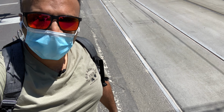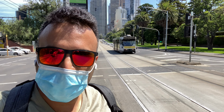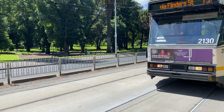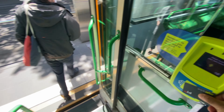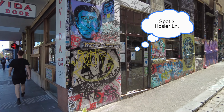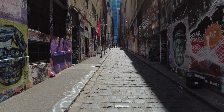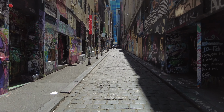Do I have enough space? One tram coming the other way. That's my tram. This stop is... And that's it. We're here at the second location. This is Hoosier Lane, connecting Flinders Street and Flinders Lane.